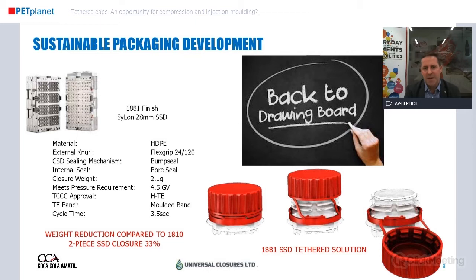We've also looked at tethering solutions, which have now jumped in, as you can see there. Unlike the European regulation for tethered closures, Australia currently has no legal requirement to enforce tethering, but that hasn't stopped us working with our closure design partner, UCL, and mold partner Z Molds on further offerings. At Coca-Cola Amatil, the consumer's experience comes first, and we would only introduce a tethered solution if that's what our consumers were wanting.